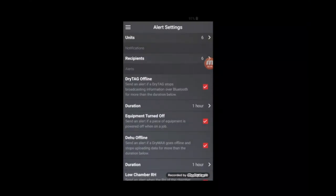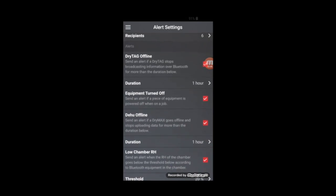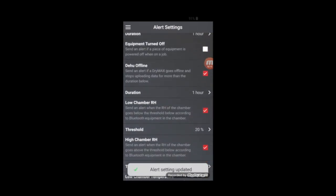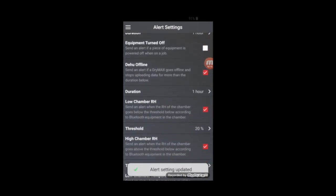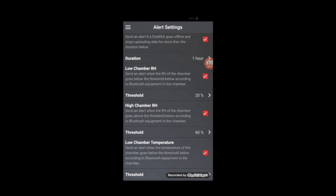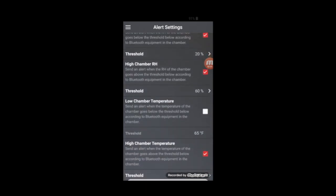There's quite a lot of alerts. You can turn any of these on and off. There's DryTAG offline with a duration. Almost all of them have some kind of duration. There's the equipment turned off. DHU offline with a duration. Then you can see we have a low and high chamber RH settings, and those are adjustable. They show 20 and 60, but you can go into any of those you want and change them.